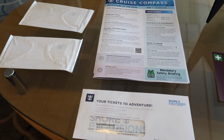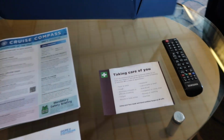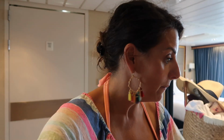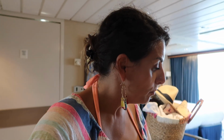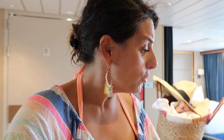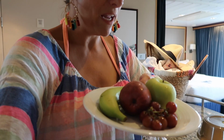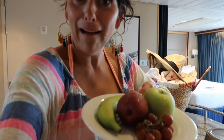You get some masks, hand sanitizer. Oh. Am I Kim Kardashian? Room service just came, and they dropped off from the hotel director a welcome aboard little fruit tray. Look at this. It's just a pear, an apple, grapes, and a tiny banana.